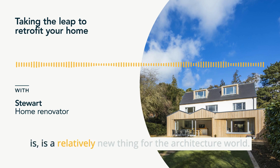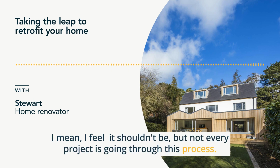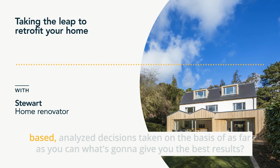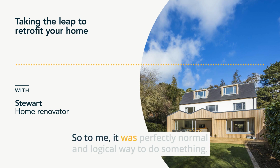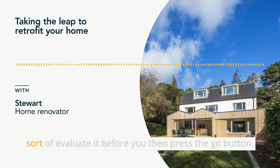Which is a relatively new thing for the architecture world. I mean, I feel it shouldn't be, but not every project is going through this process. Yeah, my background running a large business, everything is numbers-based, facts-based, analysed, decisions taken on the basis of, as far as you can, what's going to give you the best results. So to me, it was a perfectly normal and logical way to do something. If you're going to do something and spend a lot of money on it, you want to understand it, get under the skin of it, and evaluate it before you press the go button.